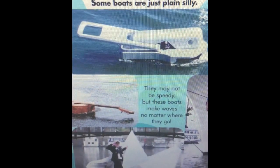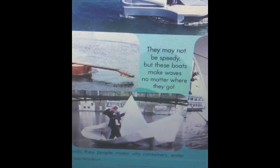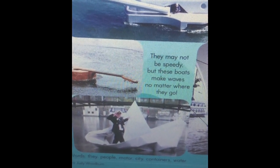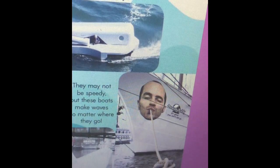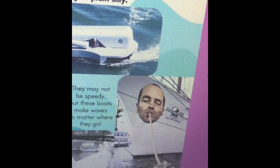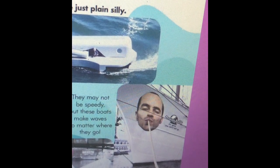What's silly about this white boat? It looks like a zipper. How about this boat? It looks like a guitar. What about this boat? This looks like a paper boat. And how about this boat? This boat has somebody's face on it where the rope comes out. What does it look like he's doing? Slurping up spaghetti. Okay, this is where we're gonna stop and we're gonna move on to writing.